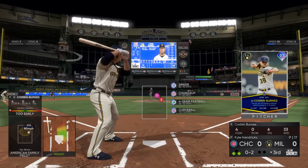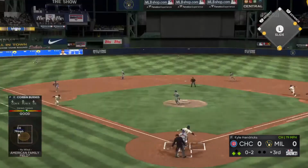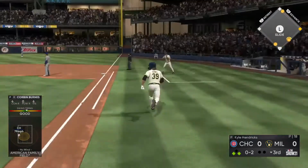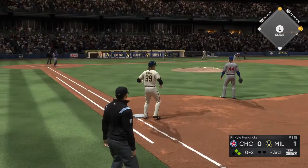With two strikes now and a runner at first, do you go for the strikeout or are you still looking for the double play ball? Good time to try to put the ball down in the strike. And that's going to be a base hit, and the Brew Crew has struck first here. It's now 1-0.